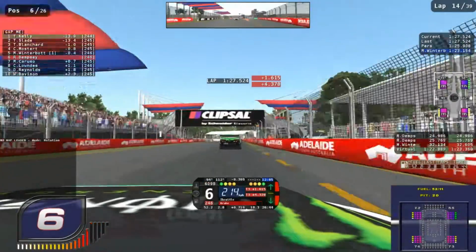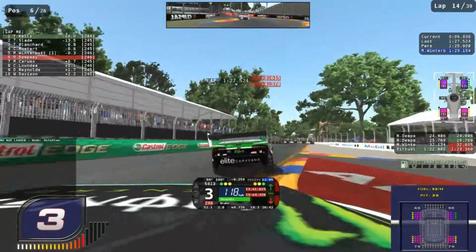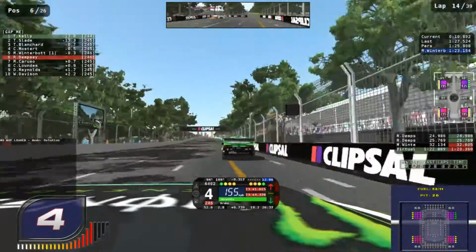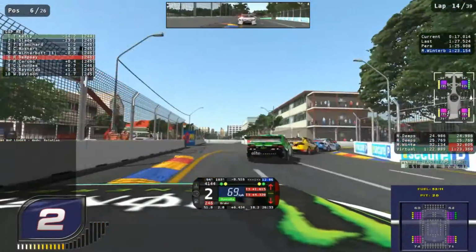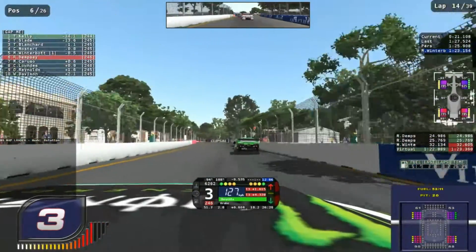And we're just struggling at the moment. I feel a slight, probably a flat spot from that spin, which won't be helping. Up into fourth gear, he's on the power out of the exit. Don't want the back end stepping out again. So lap 14, we're creeping up on the halfway point. We're not there just yet.